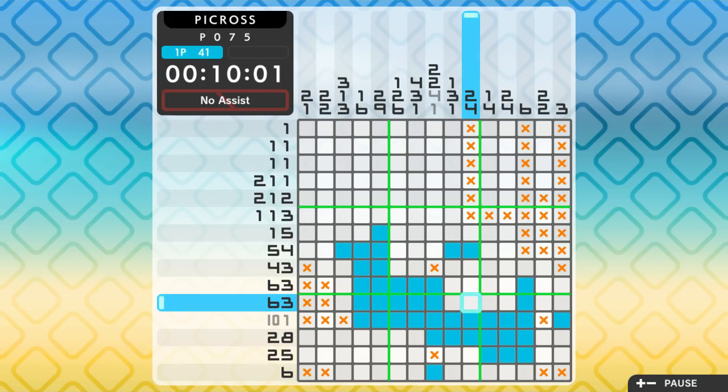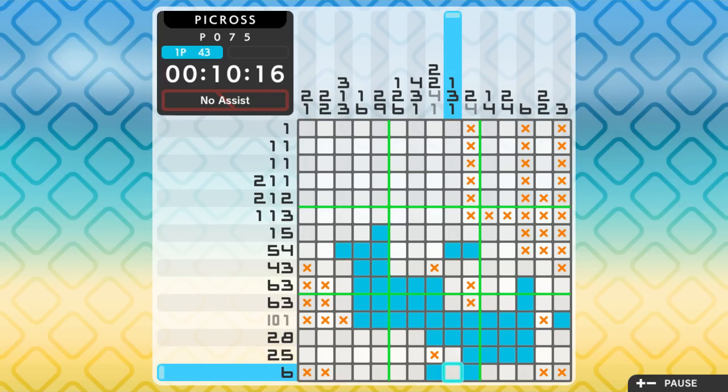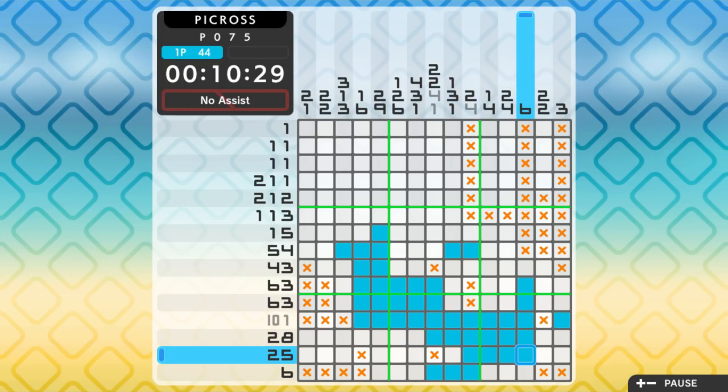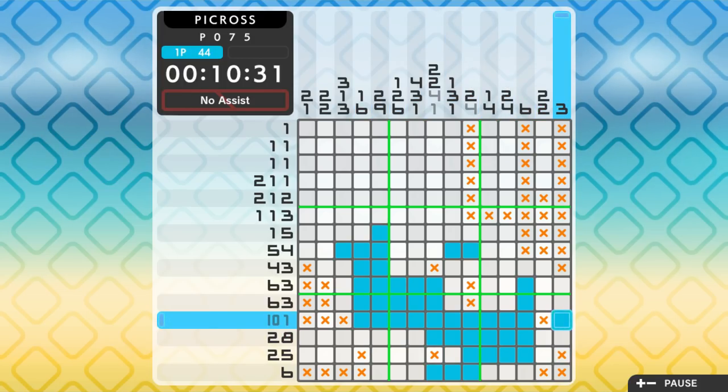Let's think this through. Five in the row. So the 6 is ending here or here. So that could be a piece. But these guys being part of the 3 means that over here, that's an X and that's an X. And oh, this is great, because then that means we can do the 4 down there. That means we know that that's part of the 6, which means that we can X these two out over here. And we know that 1, 2, 3, 4, 5. Oh, we could have done that anyway, we could have X'd that out. We know the 4 here doesn't need that. Okay. Oh, so we know more about that.